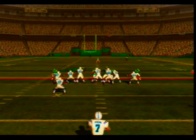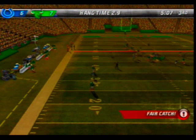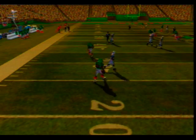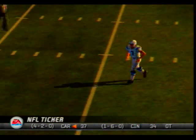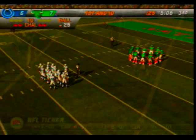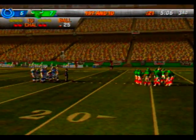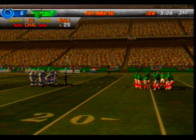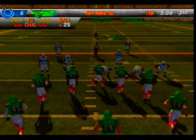Unable to get anything going on that series, they'll have to punt it away here. And he chooses not to return this one. No one has really taken control so far in this one. It's still anyone's game. They'll take over at the 25-yard line. 1st and 10.